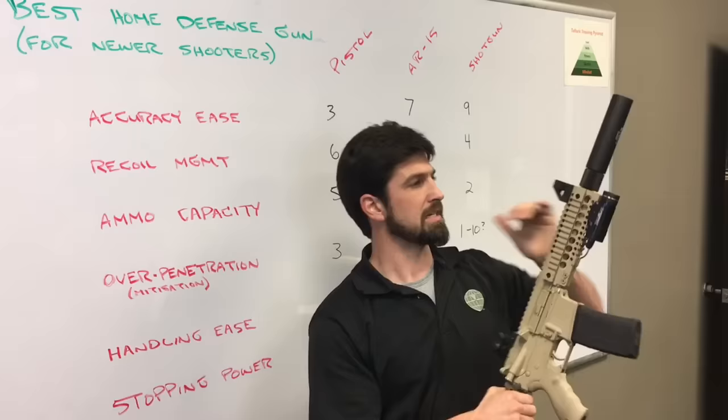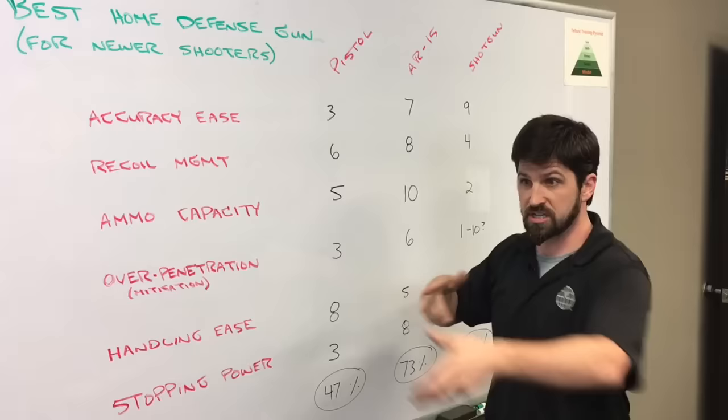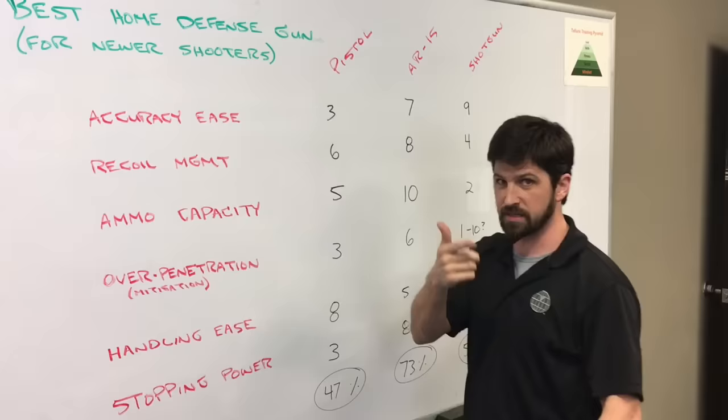But anyway, an AR is real easy to just kind of point and go pop, pop, pop, pop, pop. And it's kind of fun, especially when you make the noise like I did. And then a shotgun as well.